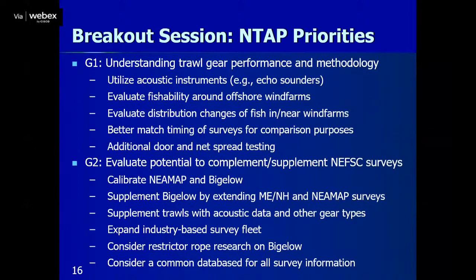So following that lengthy wind conversation, which took up more time than I care to admit, NTAP broke out into two breakout groups to discuss future priorities of this group. Each group was charged with exploring a different topic of discussion. The first group's topic was understanding trawl gear performance and methodology. And the second group discussed the topic of evaluating the potential of to complement or supplement current science center surveys.